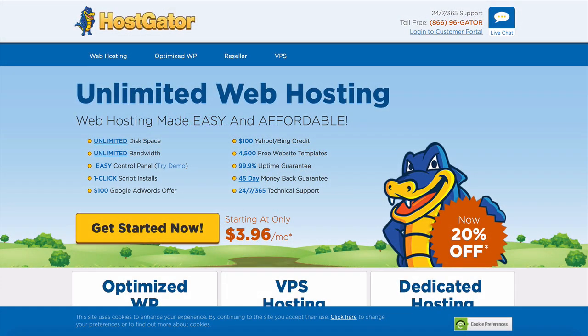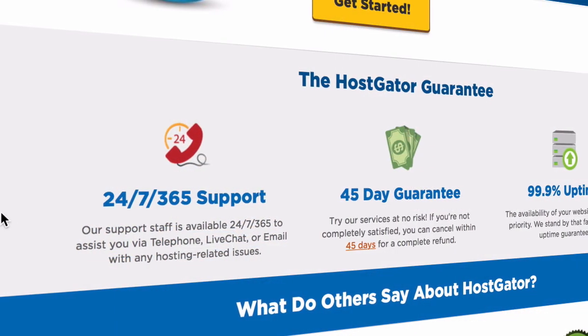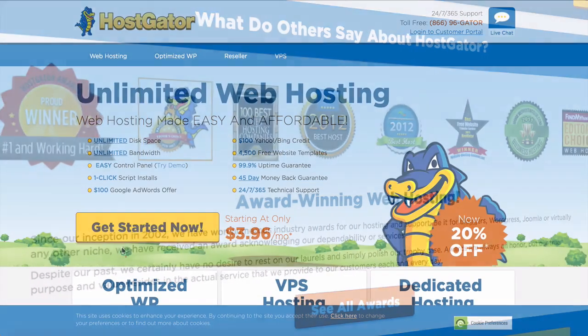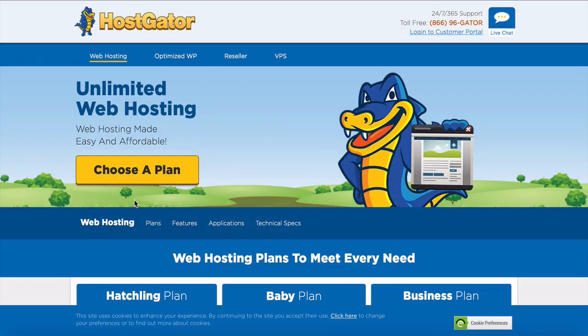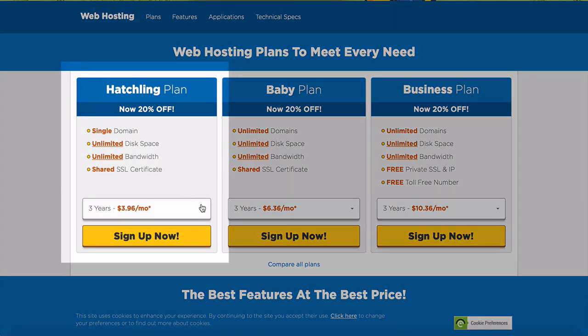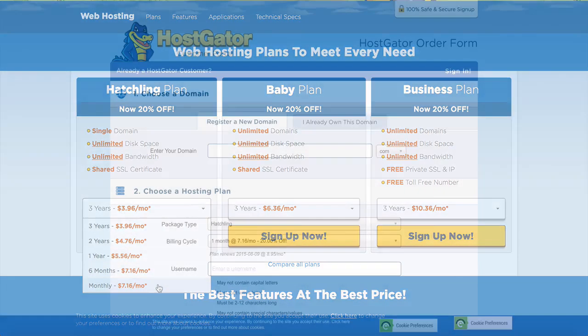So head to hostgator.com, which is the hosting service we have used for years because they are so reliable, their customer service is great, and we have never had any problems. All you need to do is click on Get Started Now, then choose a plan and choose the Hatchling plan, which is ideal to use for a website. Now choose how you'd like to pay, either month to month or a whole year. I'm going to choose monthly for this example.